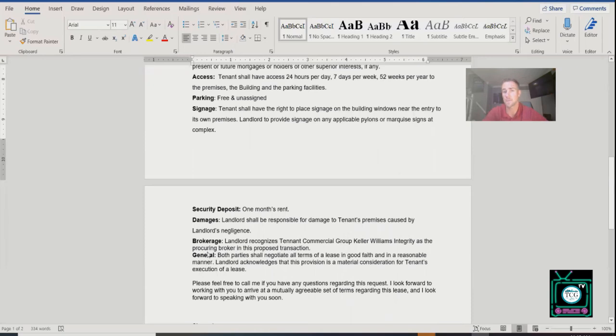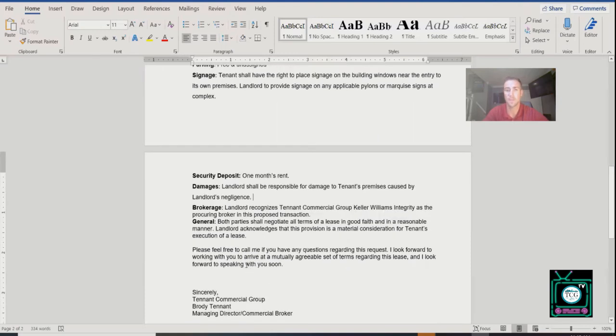Obviously, security deposit, how much you can put up front before your lease starts, and execution of the lease. And then obviously, damages of the tenant's premises, we negotiate that if it's something outside of the tenant's responsibility, that it's a landlord's responsibility. And then we go through our brokerage commissions, and in general both parties shall negotiate terms in a lease after this proposal.